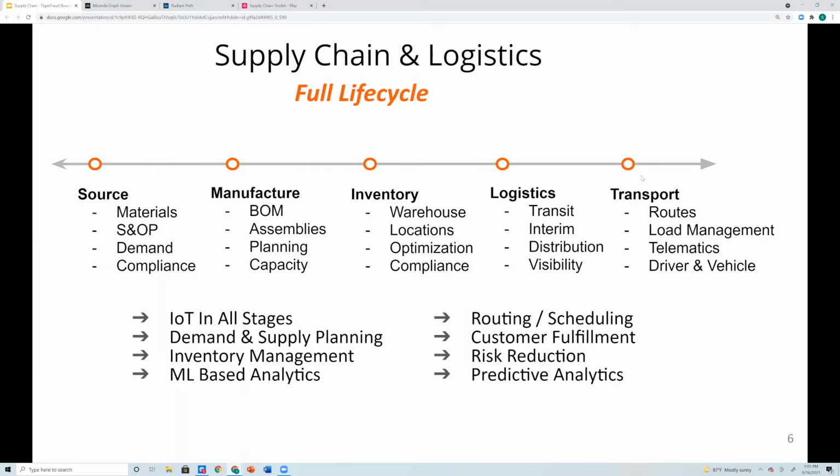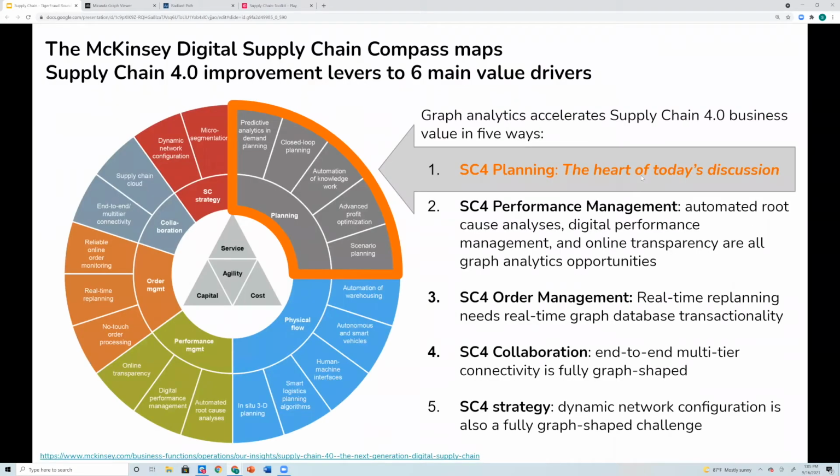Next slide is all about how McKinsey looks at the digital supply chain and how supply chain 4.0 delivers four areas of six main value drivers, from planning to physical flow to performance management, order management, collaboration, and overall strategy. And you can see that there are contending forces in terms of the service required, the capital required, and then the overall cost from an operational perspective. And hopefully agility will help.